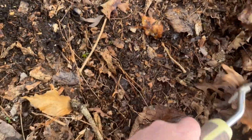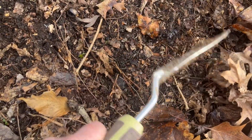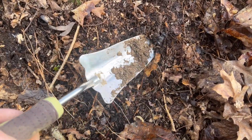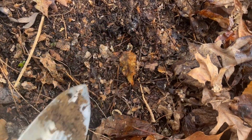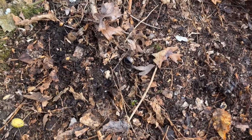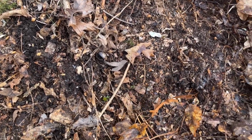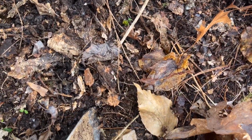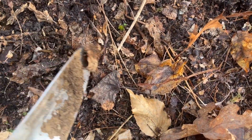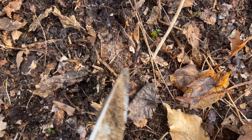Just gotta be real careful where you scrape, because I want to cover this all back. See, right there was some, right there, shovel blade right there. So there's a lot of it here. All right, and you just take that and you apply it, like right there, some right there. Here's some more right there. Look at all that. See that right there? All of that right there.